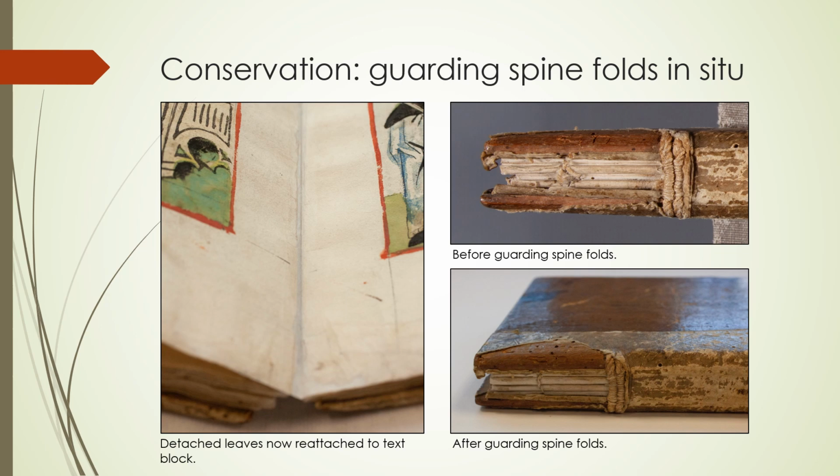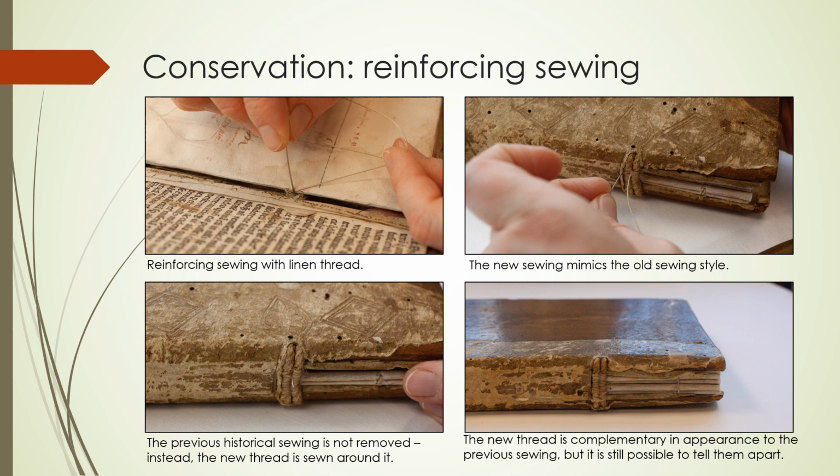Because the original sewing was not removed, many of the guards were placed individually between sewing stations to avoid placing the tissue repairs on top of the previous sewing thread. After the sections were guarded and the torn sewing stations mended, the original sewing was reinforced using a linen thread similar in appearance to the previous thread. A slightly thinner thread than the original was selected in hopes of keeping additional swell to a minimum. The sewing was reinforced around the previous thread using the same sewing stations and sewing style as the original.